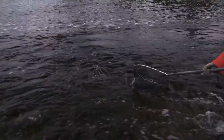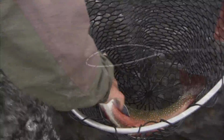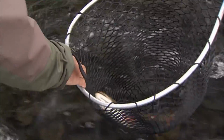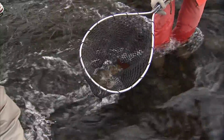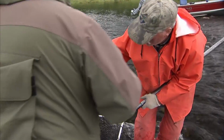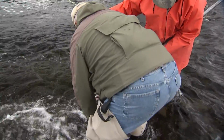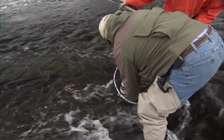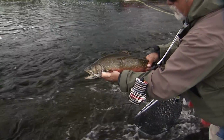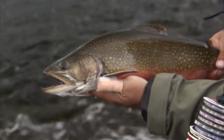I'll see if I can steer him to you, buddy. Thank you. There we go. Now, just put him in there for now. And get you to hold the glove, hold my rod, I should say. Now, that's what we're talking about. In the fast water here, nice bright red colored brook trout. And away he goes.